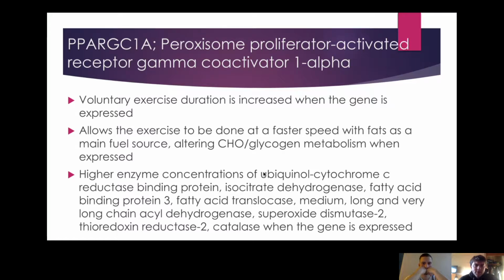And so it allows exercise to be done at a faster speed with fats as a main fuel source. Basically they measured this on a VO2 max test and with RER. As the people were running, they were running faster than when they had previously done the test, and the RER showed they were using more fat instead of carbs, which is kind of cool. So it kind of saves glycogen, like glycogen sparing. So yeah.